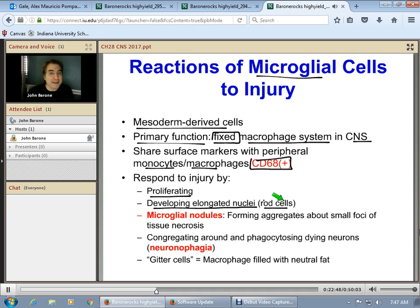They call them rod cells. They're just a macrophage with a long nucleus. But they tend to form collections around areas of injury. We give it a fancy name, we call it microglial nodules. Just a collection of macrophages. That's it, aggregates, and they're just going to eat some dead tissue.